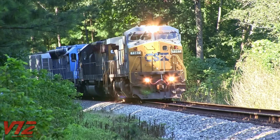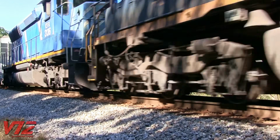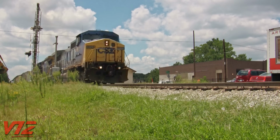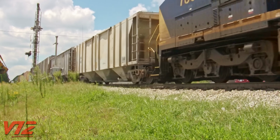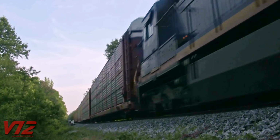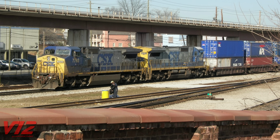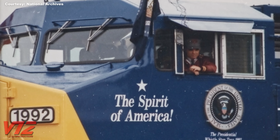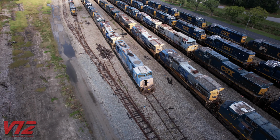But that was not the case a little more than 10 years ago. Here's an ex-Conrail -8 leading a mixed freight through Decatur, Georgia in 2014. These ex-Conrail units had red marker lights on the nose above the number boards. And leading this train through Tucker, Georgia in 2011 is one of those unique CSX -9s. Here's a -8 in Decatur in 2010. And standard cab -8s were pretty common back then too. Of course, these things would have been the pride of the fleet back in the early 1990s. In fact, CSX number 1992 got a special Spirit of America paint scheme for George H.W. Bush's second presidential campaign. It was eventually repainted and renumbered to 7812, and I spotted it being stored in Waycross in 2024.